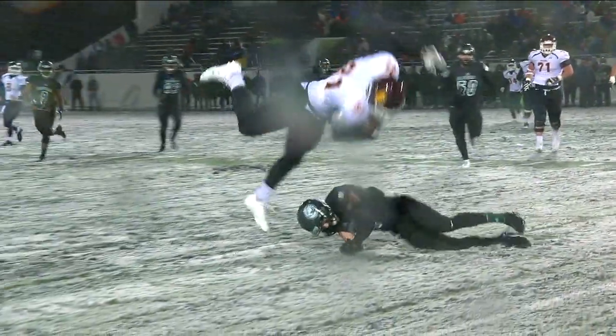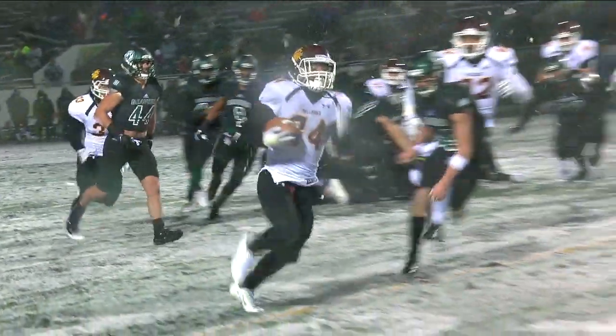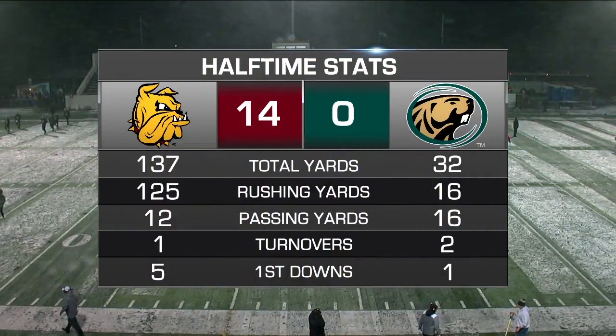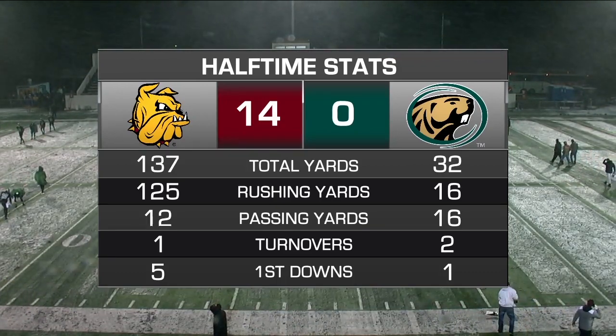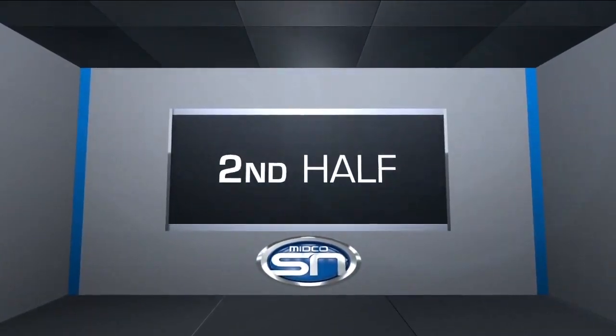This was the first pass of the game for Minnesota Duluth. Tyler Lattery gets 9 yards on 3rd and 10, and then on 4th and 1, Anthony Wood takes it in for his second touchdown of the ball game from 16 yards, and that gives us our 14-0 score. And you look at the total yardage again. We knew yards and points were going to be hard to come by in these conditions, but Minnesota Duluth is simply adapting better.